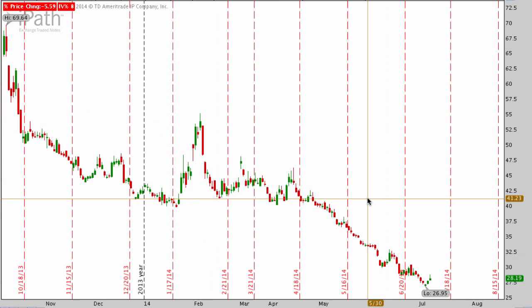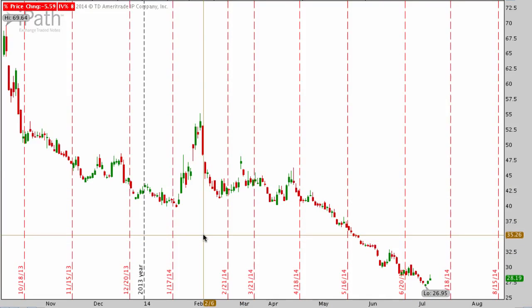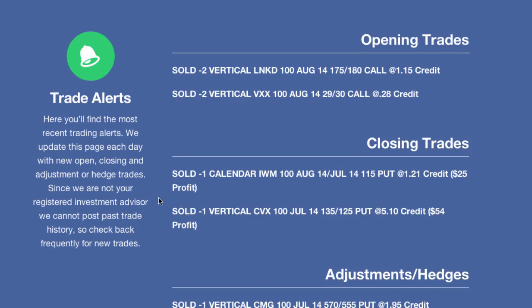So definitely a little bit more complicated trade, a little bit more advanced just because of the features of the VXX. It's a short-term VIX ETF, so it's got a little bit of a feature that continuously makes it go lower. So we obviously want volatility, at least at this point with this trade, to stay low. If it does go higher, we've got a lot of different opportunities that we can go after.